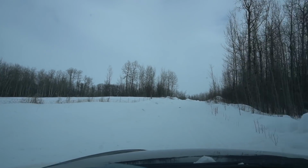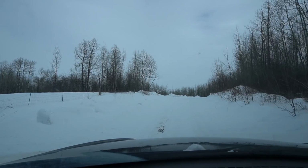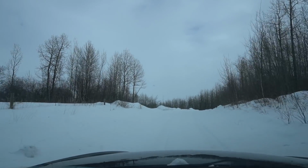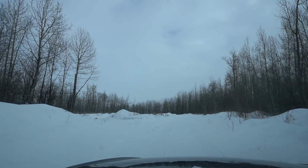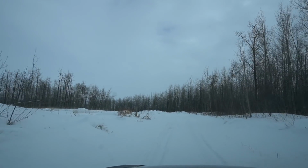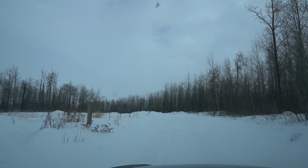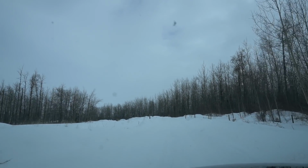So this is pretty cool. I've never had a driveway quite this long before, so it'll take some plowing. Now here's the issue coming up. That road that we're on, this driveway, goes into the neighbor's property for like 100 feet here. So we got to move this road.